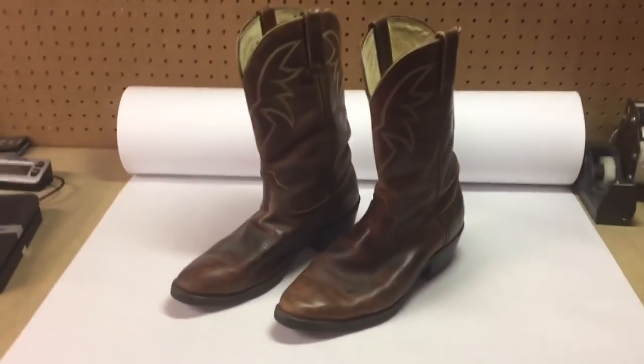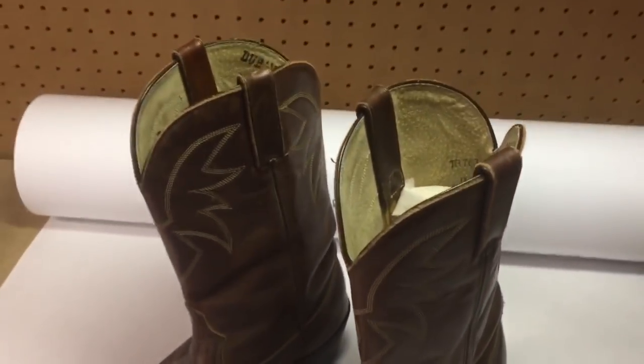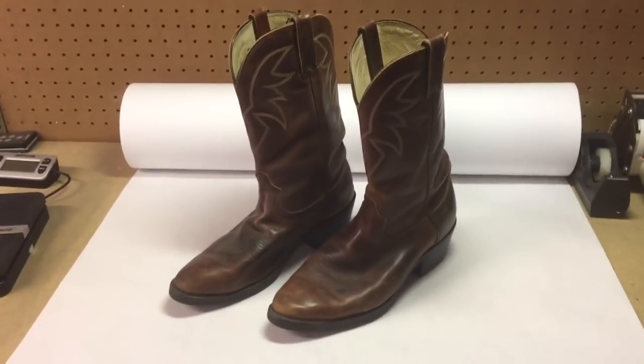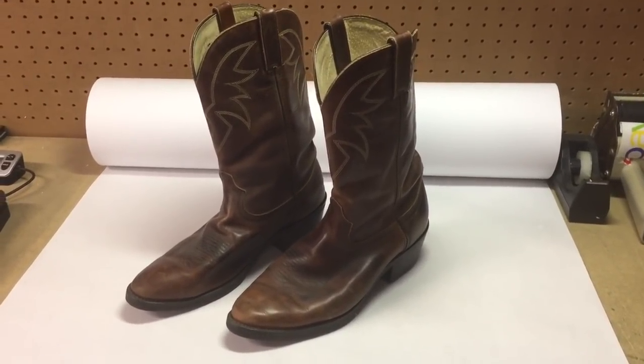This pair of Durango brand cowboy boots are pretty well distressed. They came in a box lot, and I put them up for $30, but they've sat for almost a year now, so I let them go for $15. Somebody got a great deal.